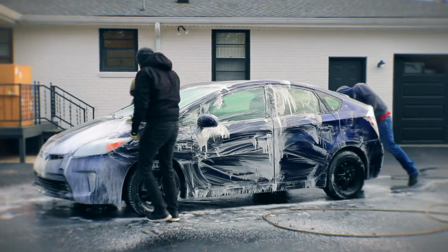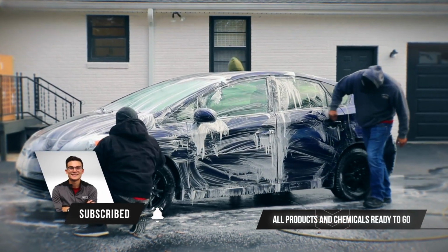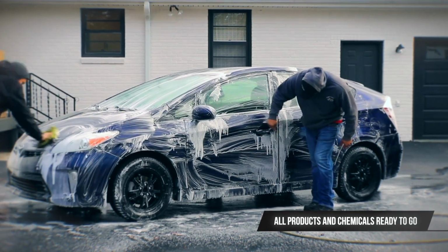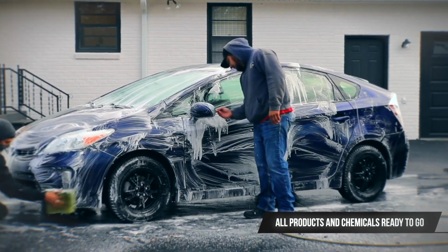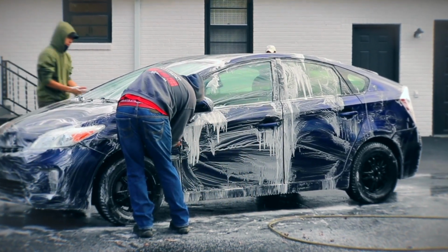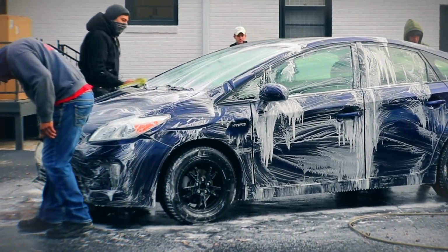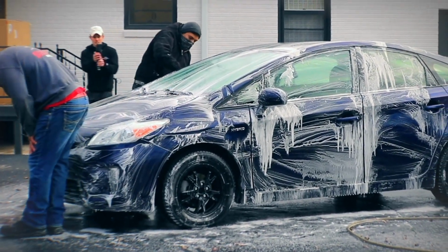Now, the first thing that I want to highlight about this mobile detailing unit that they did really, really well is that they had all of their products and their chemicals ready to go, and they obviously get them from a local distributor. And what many detailers online in the social media world miss when you're starting your detailing business but learning from social media is that most of the time the chemicals and the products we hear about are the things that are popular on social media.